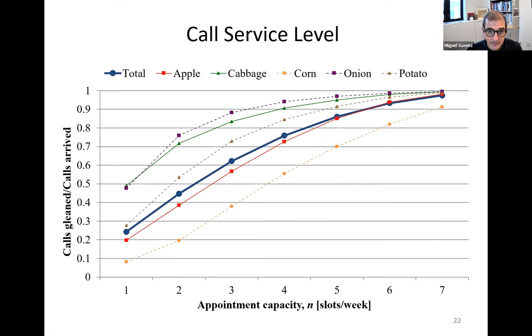Then I'm going to show you the results that we found. And basically our problem is, how many days do I schedule? Should I schedule only one day a week or 7 days per week? And what is the impact on my service levels and on the volume of product that I am able to collect with the farms, given all this uncertainty? So we do it for individual commodities and for total. This one is only one trip scheduled per week, and seven is one every day of the week.